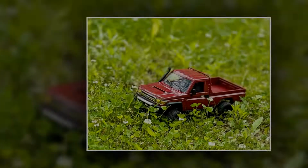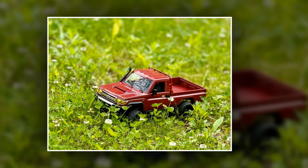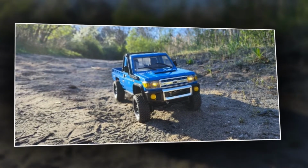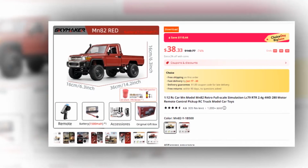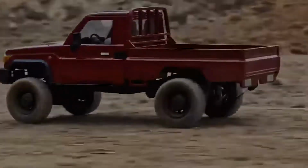for the whole family. Experience the thrill of retro racing with the 1/12 scale RC car MN Model MN82 Retro. Order yours today and unleash the excitement of off-road adventure. This RC car has a 4.6 rating and 470 plus unit sales on AliExpress, so we recommend this RC car to you. MN82 Retro, where nostalgia meets speed.